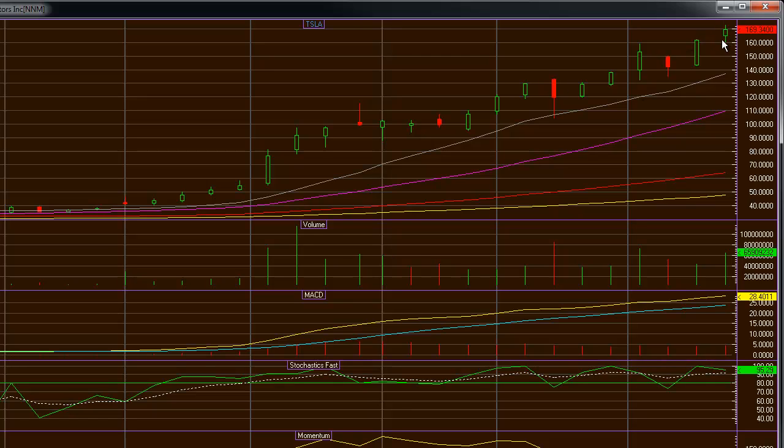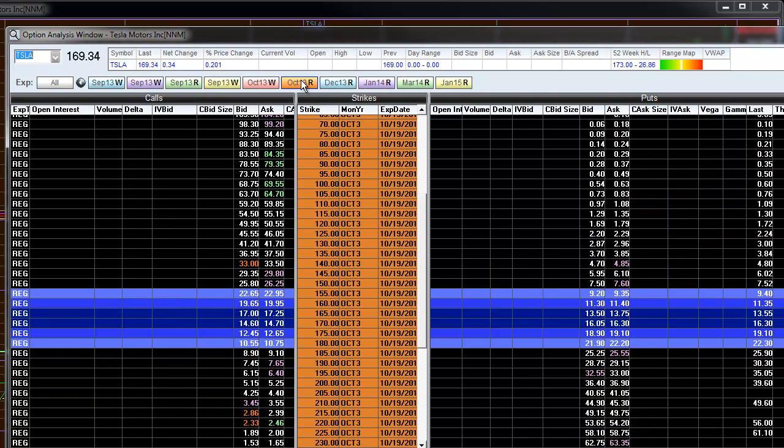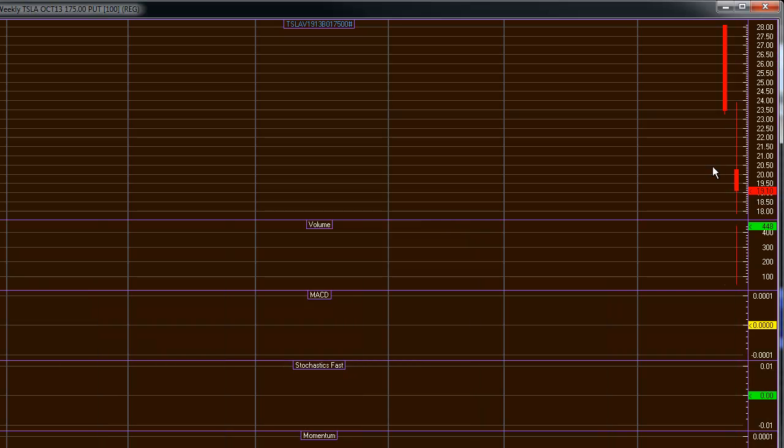So here is the Tesla weekly. We're overbought on this thing. We're going to be coming down fairly decent. We're clearly going to say that the October regular strike price right here, monthly, not a weekly one. We'll trade weeklies as well, but we're just going to cover right now the monthly that we would lock in up here, and that's the 175 put that I'm going to show everybody here.